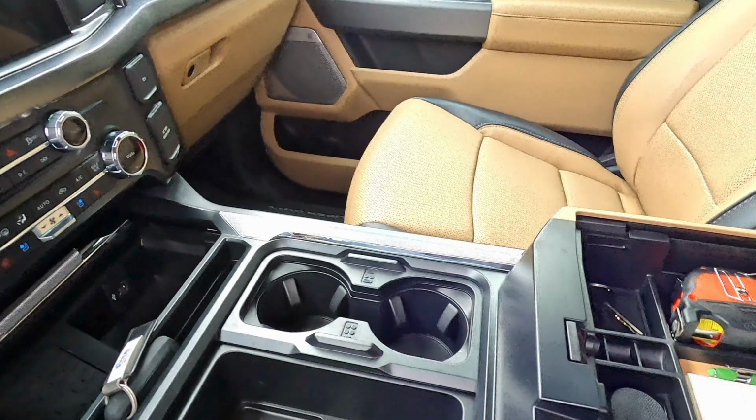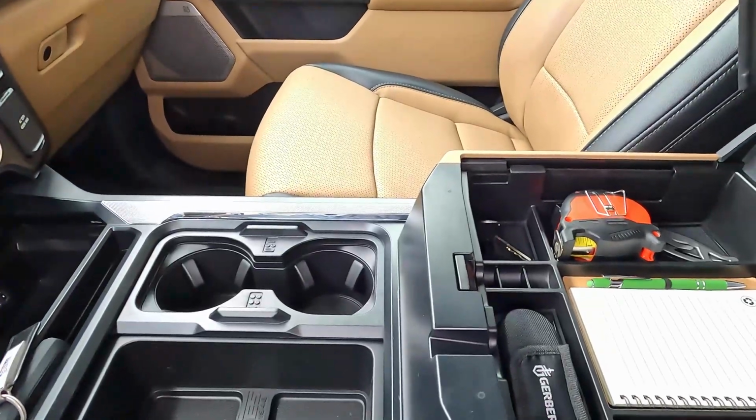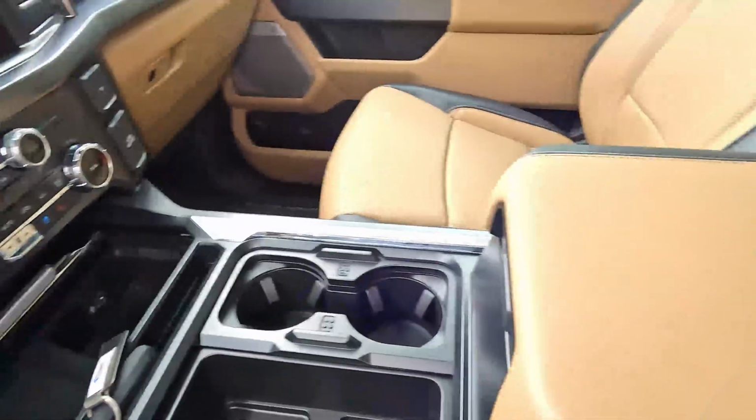I also got this console tray. This is something from Amazon, so just a little bit more space to store stuff on the top.